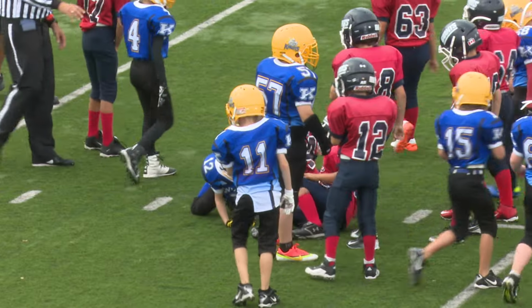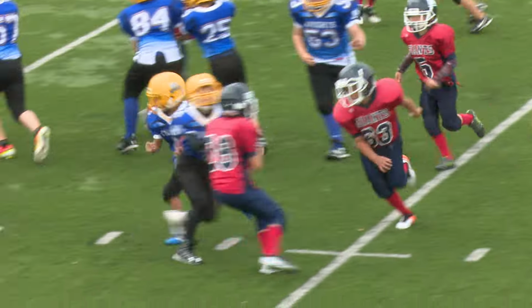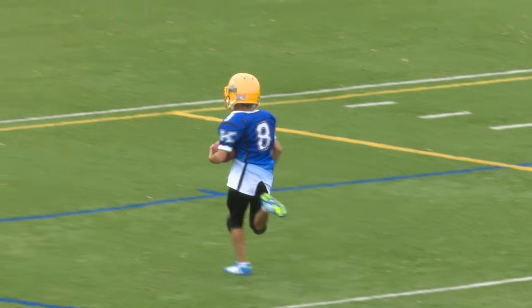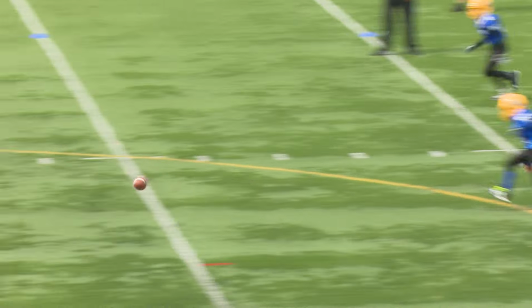Ooh, and it looks like he's brought down before the handoff. And it looks like the Knights are going to run. Oh, and it looks like he's going. Number 8 is going, going, going, gone. 13 is ready to take the boot.